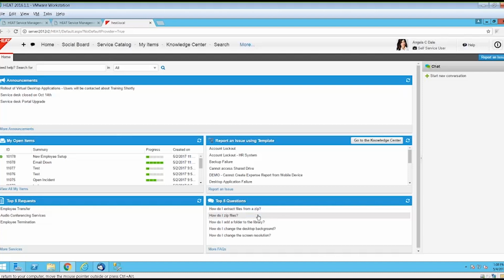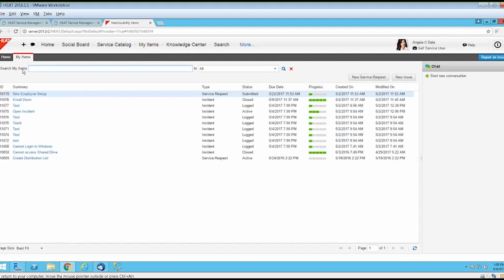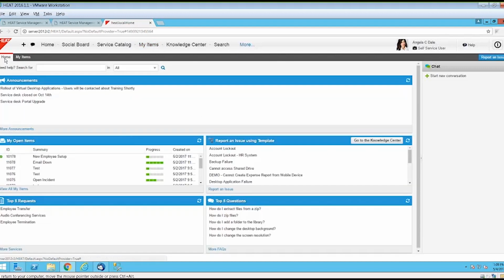There's also a set of tabs that enable that same kind of access up at the top, so they can move from their home page to the service catalog, to the My Items page, depending upon what their needs are, or they can access that directly from that home page layout as you built it. And it's important to note with Heat, you can easily drag and drop and configure this portal according to your needs without having to do any kind of scripting or coding or have some kind of development background. So it does not require development level skills to be able to administer the tool.